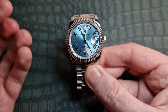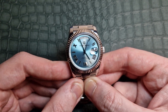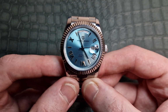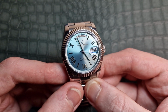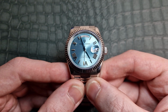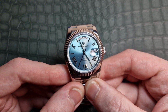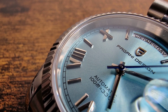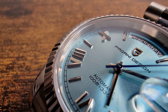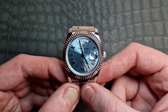As I said in the intro, it really did suit the couple of snow days that we had here in the UK. Sunburst effect to it, which really does play with the light nicely. One thing that I do really like is the finish to the Roman numerals that we have around the dial here. They have followed through pretty much exactly to the aesthetic of the Rolex that it does homage, right down to the shape of those Roman numerals. They are applied to the dial.